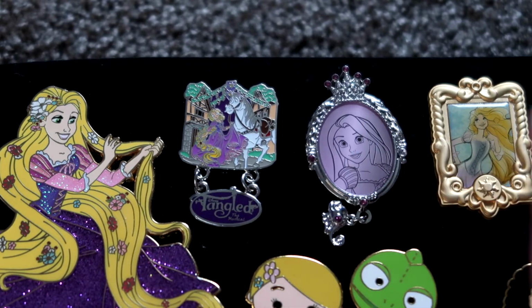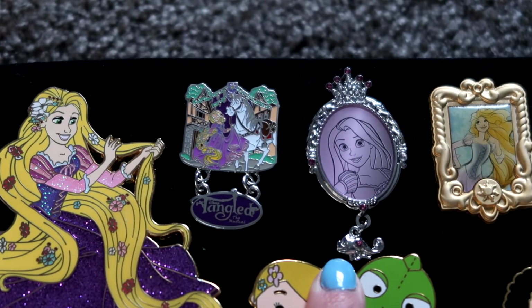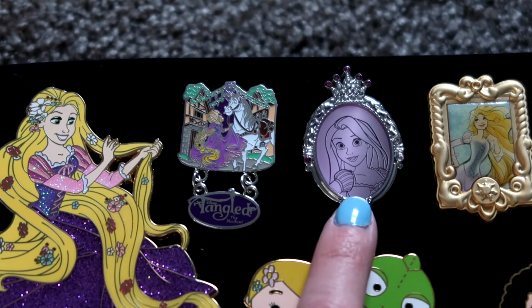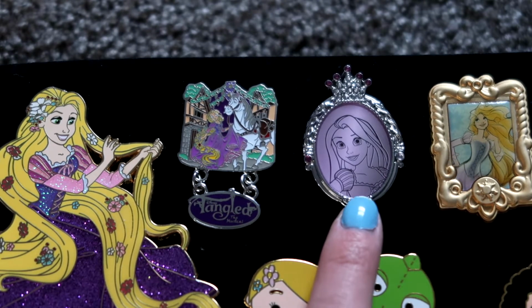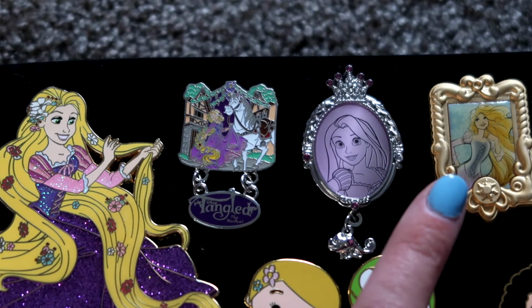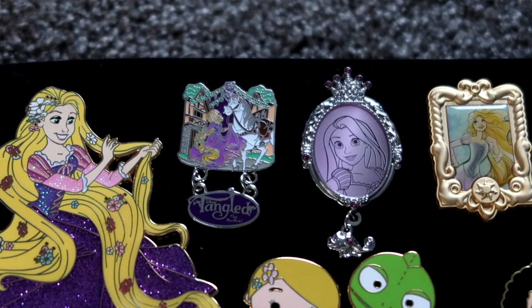This pin comes from Tokyo Disneyland. Some girl posted on the Facebook page that she could get this one. There's this one, the Ariel one, which I have, which I will show you in a later video. Belle, Cinderella, Snow White, and Sleeping Beauty. So I was like, well, I need Rapunzel. And also Ariel's my second biggest collection, I believe, along with Beauty and the Beast. So I got Ariel as well. I omitted getting Belle because I needed to contain myself a little bit.